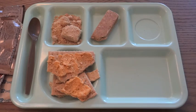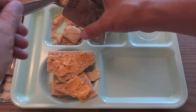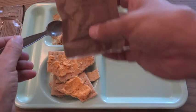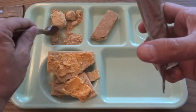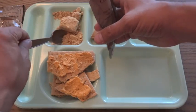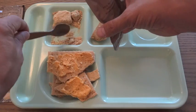I don't know if it's more of a breakfast kind of thing or what, but since we do have two, I'm going to take at least some of this that's already crumbled. It does say that it may be crumbled and rehydrated with a small amount of water. So I'm going to take some of this crumbled stuff. I should have just left it in the pouch and done the whole thing, but I didn't really know, and I want to take a look at it.